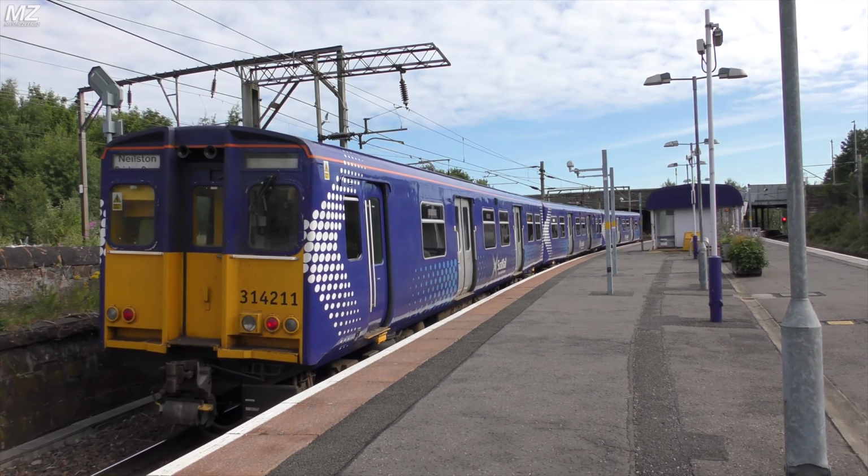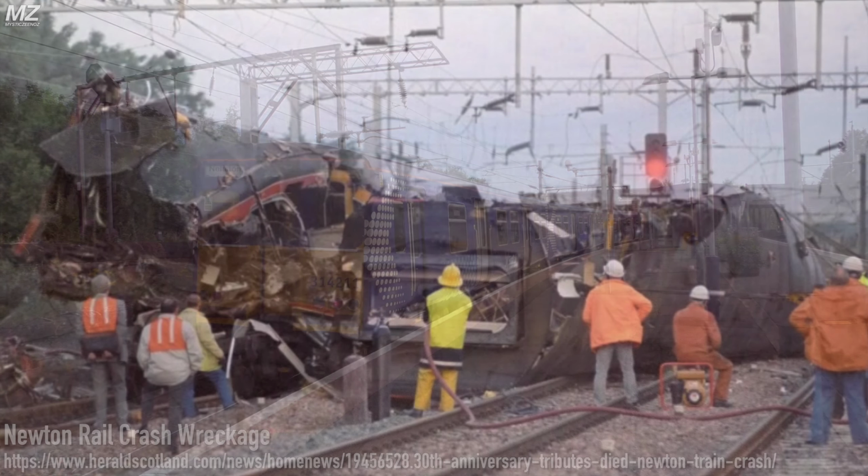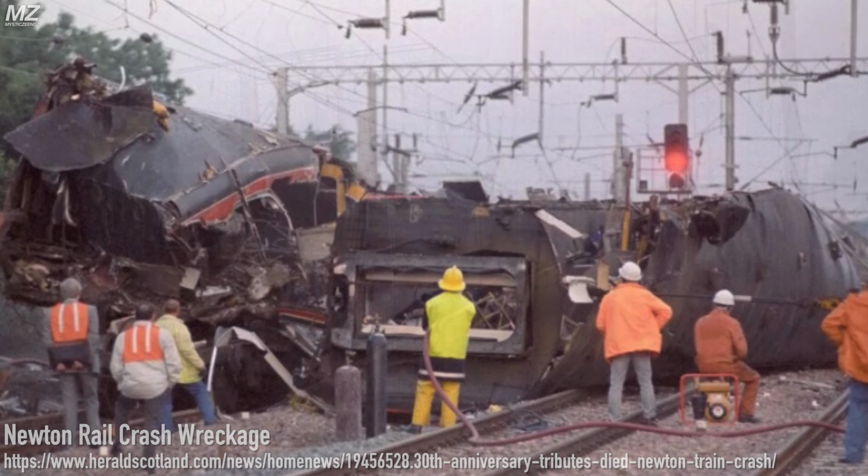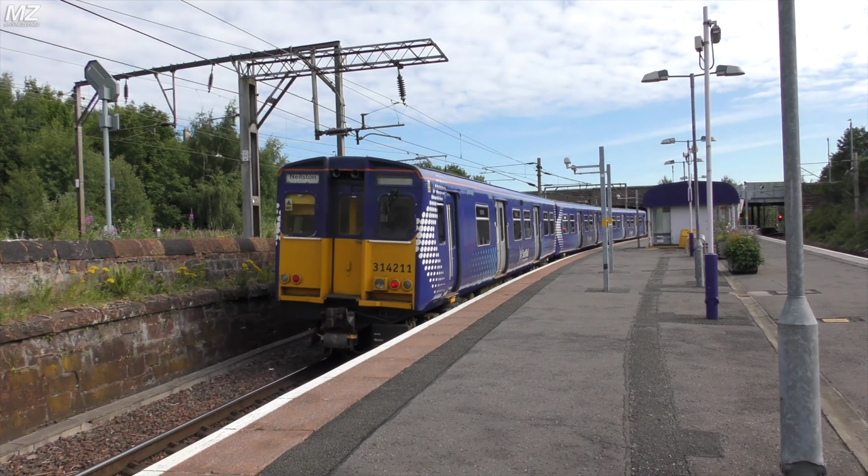The 2 trains collided head-on at the junction. This crash killed 4 people, including both of the drivers of the trains and 2 passengers. It also left 22 other passengers injured.